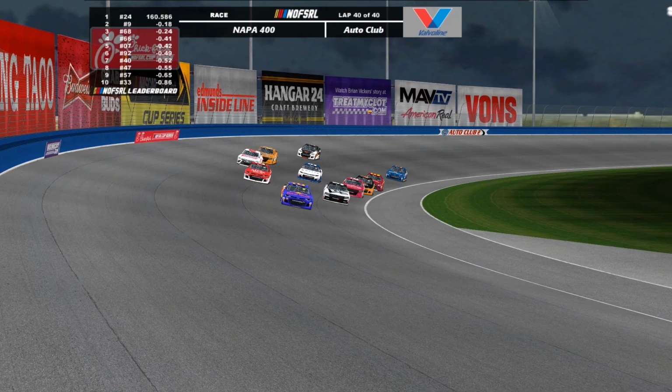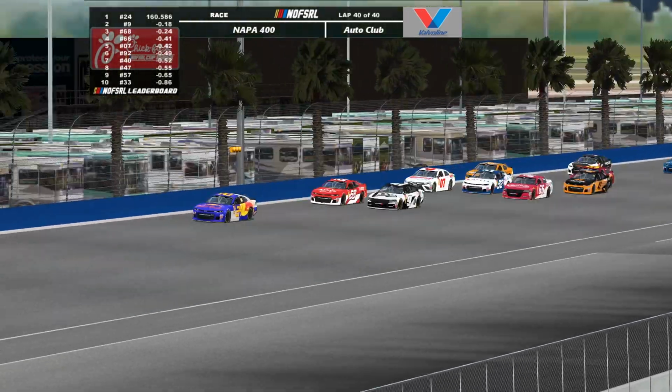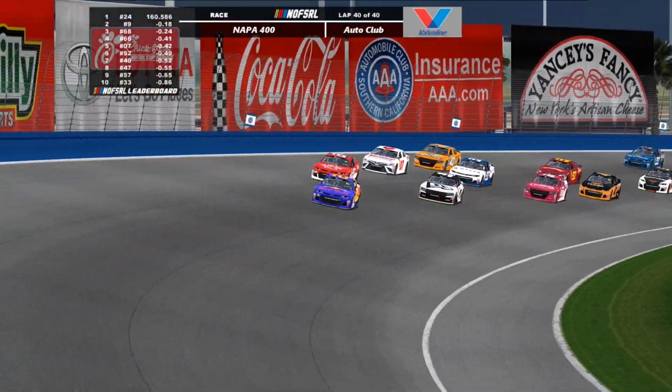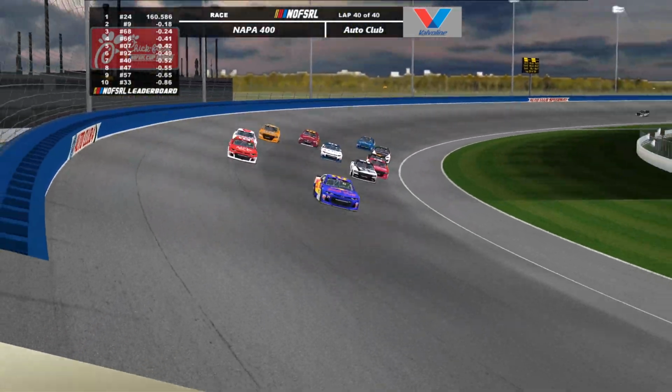He needs to get the draft off him. He needs the draft off of Miller big time down the backstretch. He was not able to do it. Side by side for second is Andrew Miller looking to win his first career Chick-fil-A Cup Series race. He's got to hold off Fitzwater and Durrani, and he's got the clear racetrack ahead of him.